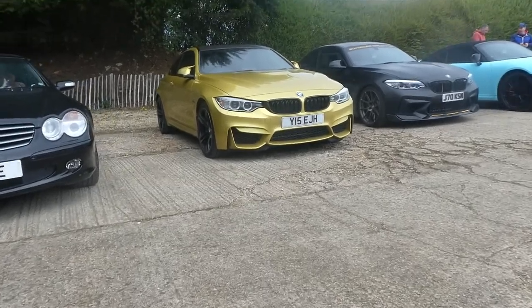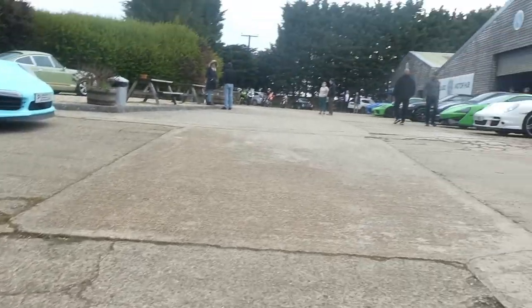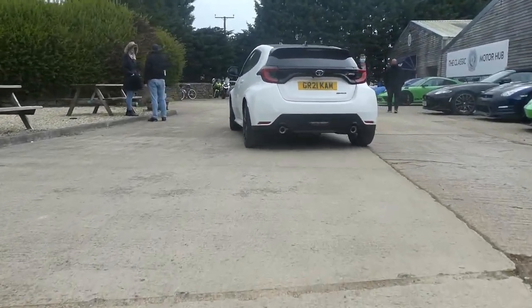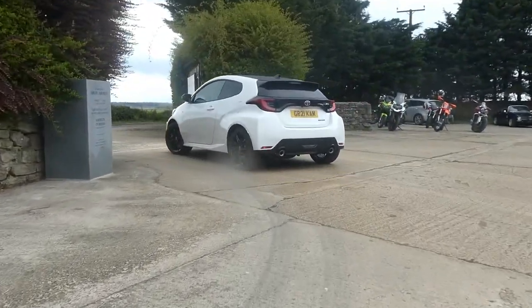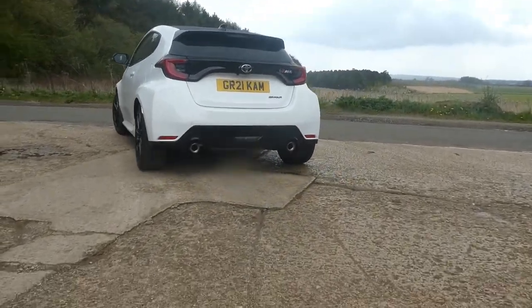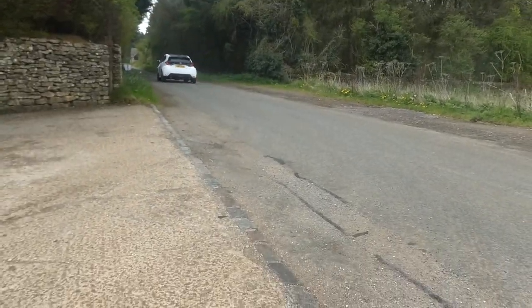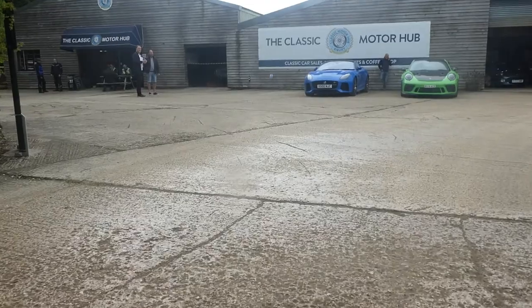So now the rain has slowed down a bit. I'll film some more of the cars. There's a GR Yaris right here. I'll go and follow it out. New GR Yaris. Yep, there goes the GR Yaris. So yeah, come back in here now.